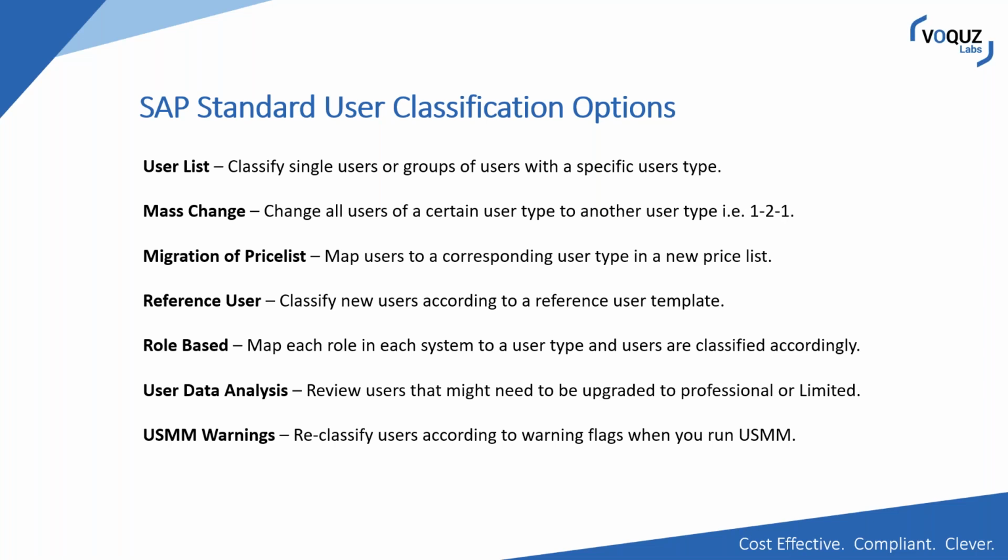You can do role-based mapping, but that involves classifying every role configured in every SAP system accordingly. You can use other functions like user data analysis, but this really only gives you some basic flags, telling you that you may need to review a user's classification because it looks like they might be a professional or a limited, but again, it does not tell you that that's the case. USMM also has some useful warnings, again flagging that you may need to review certain classifications, but it still doesn't tell you what those classifications should be.